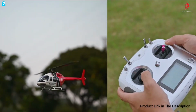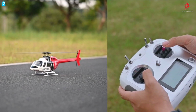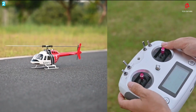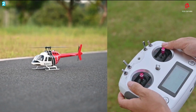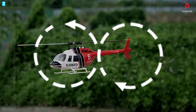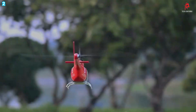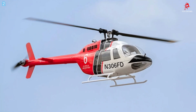This setup ensures ultra-fast response times and excellent speed control, making it ideal for performing demanding 3D maneuvers. With the 4S 3000 mAh battery, the Flywing Bell 206 offers over 20 minutes of uninterrupted flight time, delivering an enhanced flying experience with its efficient power combination. Whether you're looking for stability, durability, or advanced performance, this helicopter is a top-tier choice for any RC enthusiast.